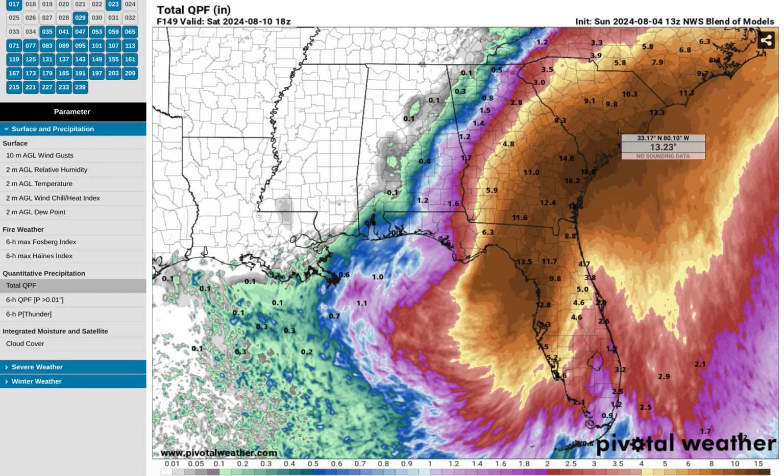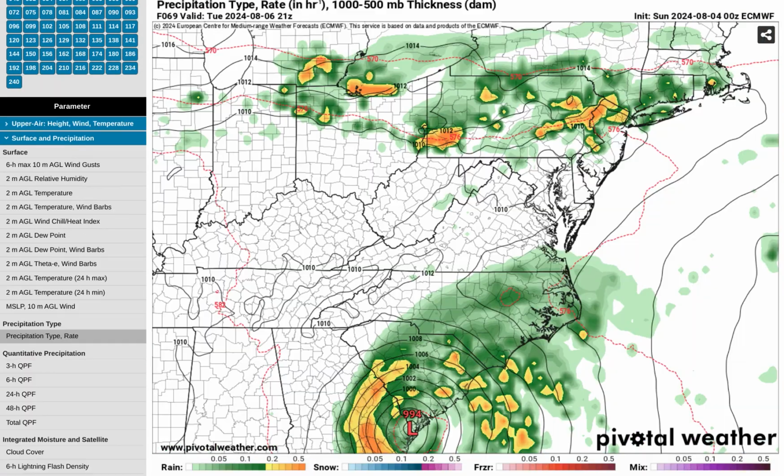Now, the all-time record for South Carolina and North Carolina is from Hurricane Florence in 2018, when that produced up to about 25 to 30 inches of rainfall. So it might not be quite as bad as that, but this could still be extremely dangerous flash flooding possible in this area.